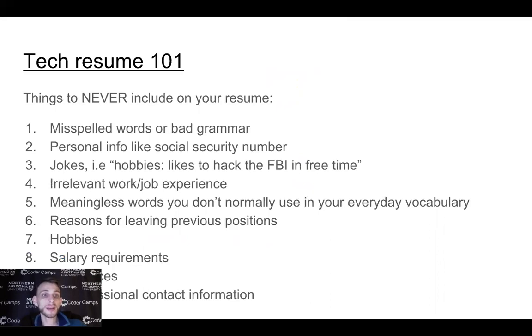Number 3, never include things like jokes, right? Keep it strictly professional. And really, that's all there is to it. Number 4, don't include irrelevant work or job experience. Okay, so a lot of people will tell you, oh, it's better to have some experience than no experience. But in the tech industry, that's actually not true. If the only job you've ever had is working at Aunt Sally's, in the summer of '03, babysitting, well, you shouldn't put that on your resume, okay? It's better to just have no experience in that situation, because some job experience you do have is just not relevant.